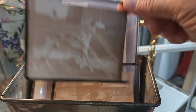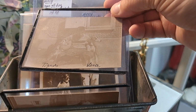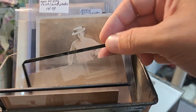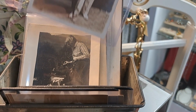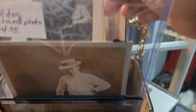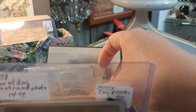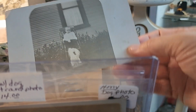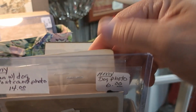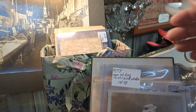Oh my goodness. Doggies. Oh my. Look at this guy with his dog. Oh, I love that. There are very, very few things on this planet that I love more than dogs. And honestly, Gromit is my number one everything. So I can appreciate puppies for sure.